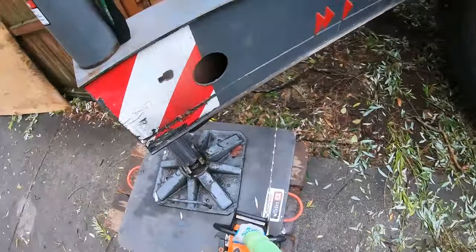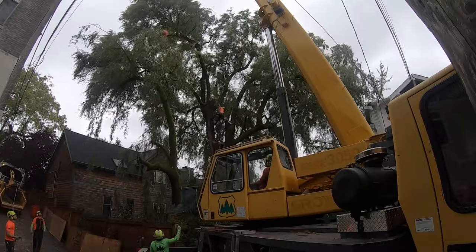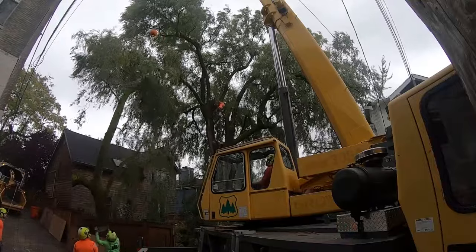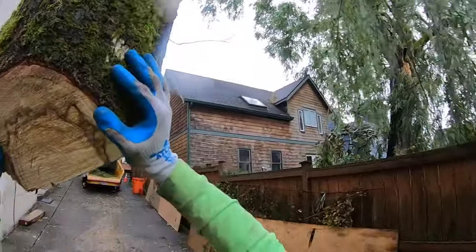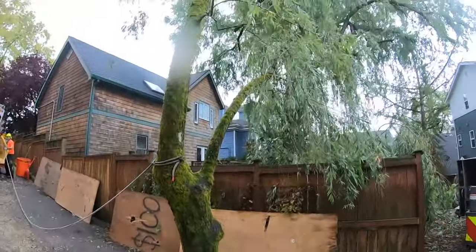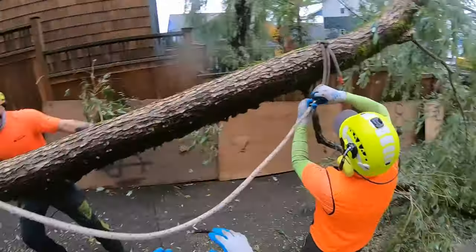So we want to rotate away from the apartment building. Where do you want to rotate it? Yeah, yep, just like that. And then maybe we'll get the rope on it. I'm gonna cut that knuckle off up there too. Nice and easy. Feed rollers are going.